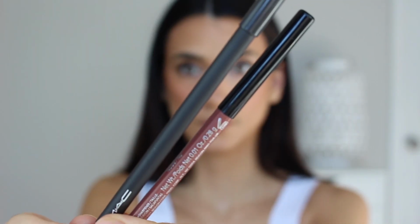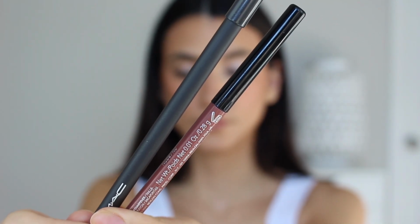All right, and I saved the most interesting for last, and it is the MAC lip liner in the shade Whirl against the Revlon lip liner in the shade Nude. Now, color-wise, these are very similar. I'm sure you'll see as I'm applying, they're very similar. The Whirl has just a touch more brown in it than the Revlon one. It also feels just a touch more waxy, whereas the Revlon one feels a touch more creamy. Again, that's down to preference. Not saying one is good or bad, it's just a way that they are different.